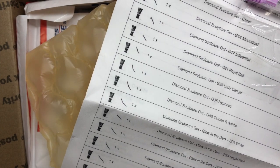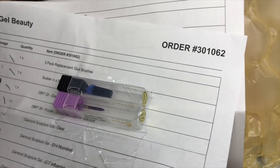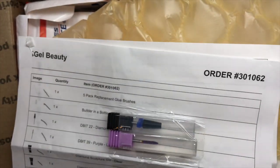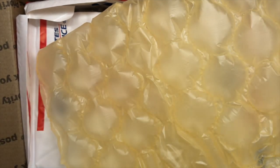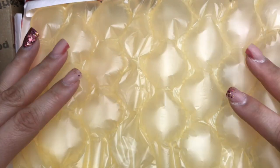Oh goodness, I placed a huge order, guys. They had a huge sale. I think it was like up to 80 or 85% off. So it's 2 pages long. That's how much product. And yet the box doesn't kind of reflect the list. But anyhow, let's get into it.